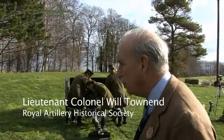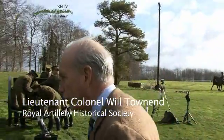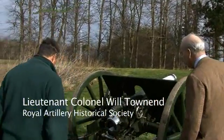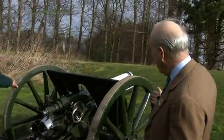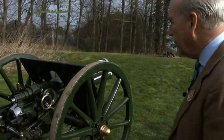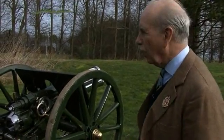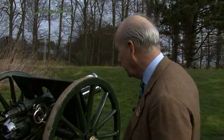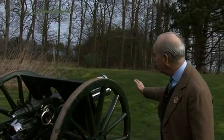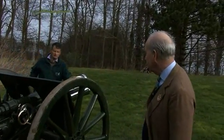Now, if I can just tell you a little bit about these guns. Firstly, we'll start with the 13-pounder. The most obvious thing is the spoked wheels, which were very typical of the time, and they were designed to be easily manufactured and were completely interchangeable right across the range of field guns. The gun itself has the barrel mounted underneath the recoil mechanism. So this is the recoil mechanism.